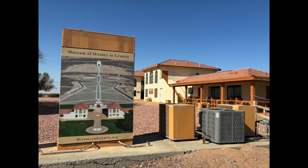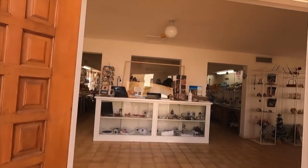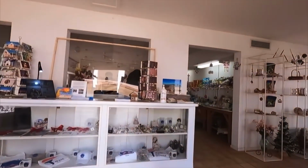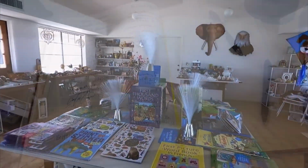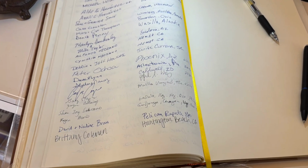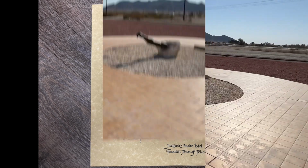Walking from the parking lot to the Center of the World, you can see the museum and gift shop, which is where you will pay your entrance fee, which was $10 as of January 2025. And it also includes a certificate that you can collect at the end of your visit from inside the gift shop, commemorating the time and date you were at the Center of the World.